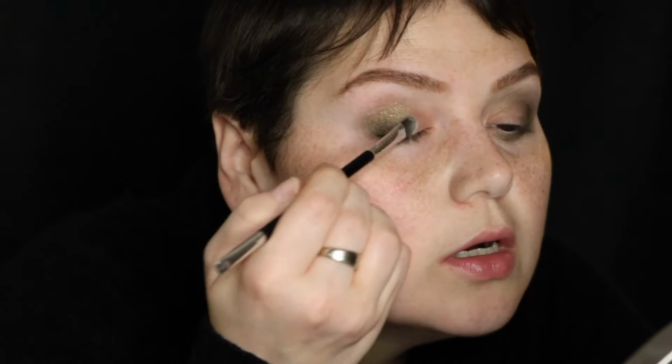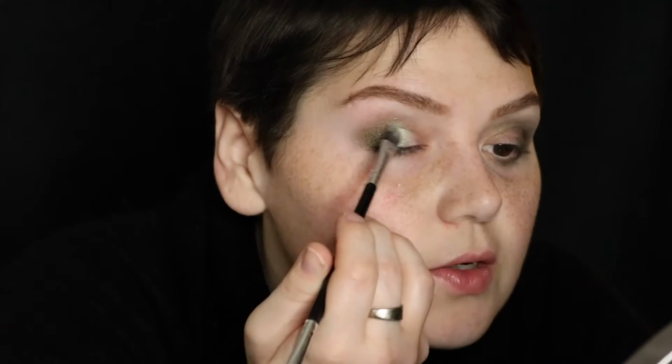Okay, let's go into this one. This duochromatic white gold shift. Ooh, that just picked up like a dream. Let's see, maybe too much like a dream. Okay, let's pull that off. Oh, uh-oh. So I thought it was gold. It's actually like a light green. Oh dear. And I don't really have an eyeshadow quite like this.